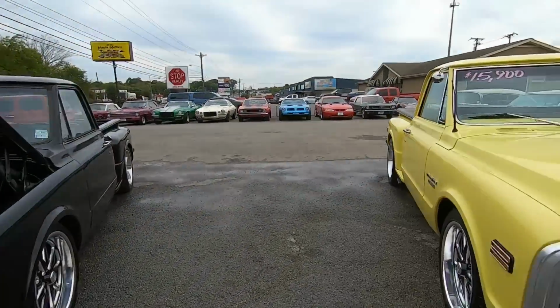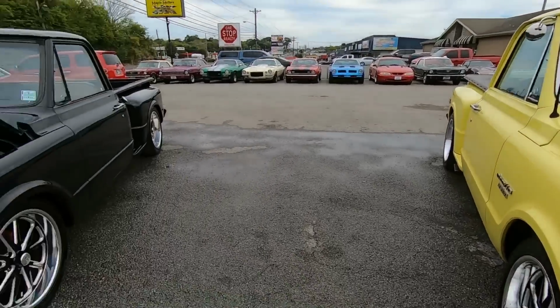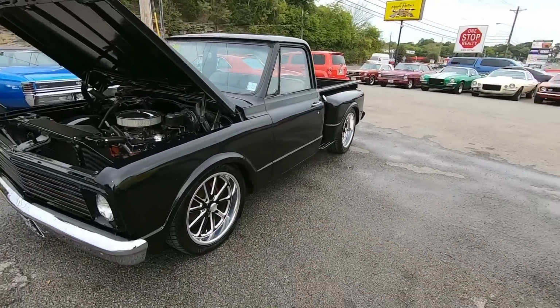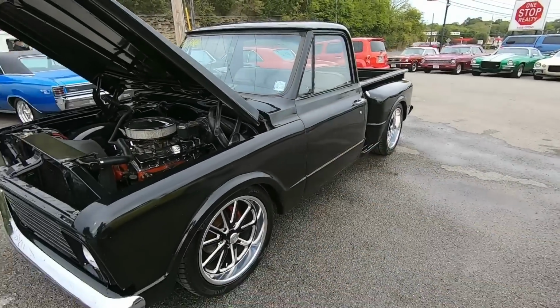We got two of them. They came from the same brothers. If you can't tell, they got the same wheels on each one of them. This one's lowered. We just walked around this one right here. We're getting ready to take it for a test drive. We're going to walk around this one first and do the same.